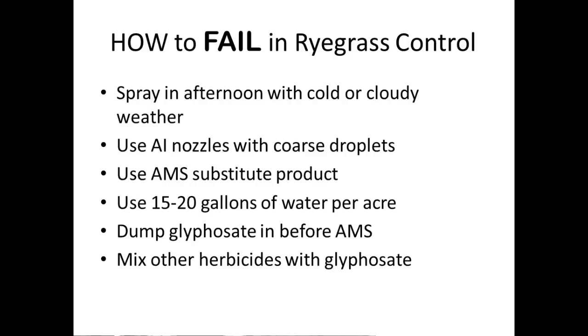Spray it in the afternoon when it's cold and cloudy. Why is that a problem? Glyphosate does not translocate in cold and cloudy conditions, and glyphosate stops movement in a ryegrass plant 2 hours before sunset. It also doesn't move fast. It takes 4 hours to get from the leaf into the vascular system to kill the plant.